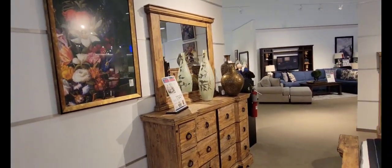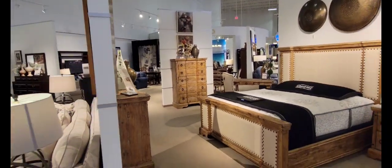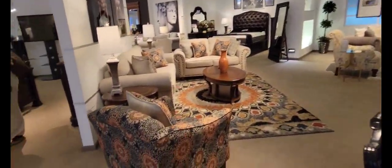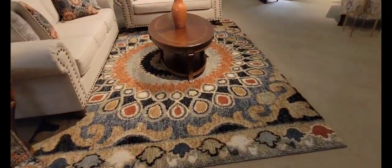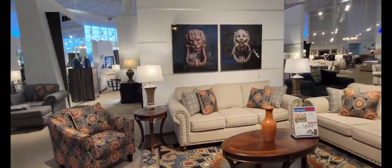Rooms To Go. I'm not doing a commercial for them, but I'm just trying to let you guys know, if you're new and you move here to North Carolina, you want to see this specific store. I like that. Look at that row right there. Oh my God. You guys see it?